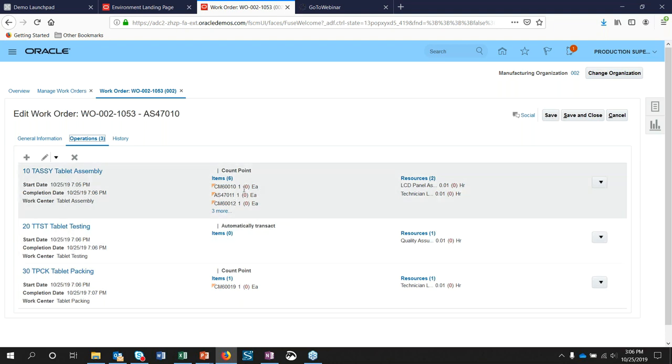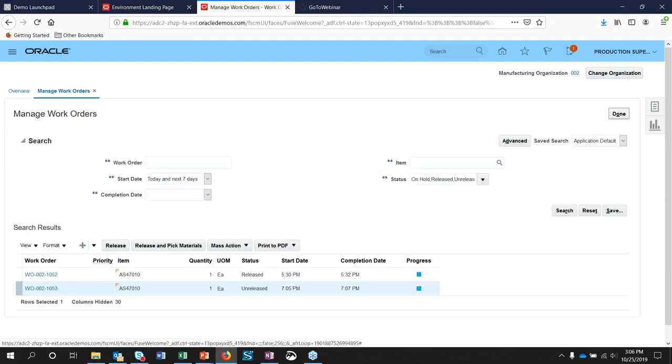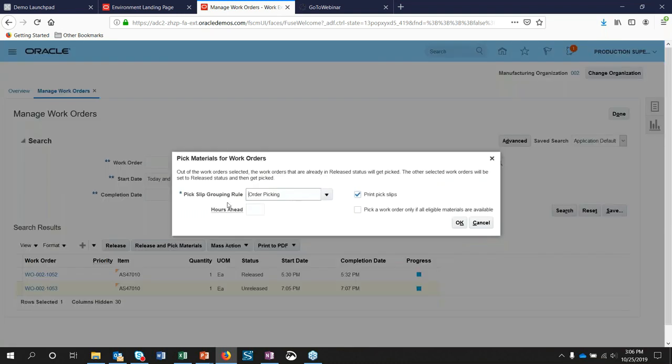And we can go through, and you can see here, because I've got the zeros highlighted in red, I haven't executed anything yet. Once I execute the work order, we'll come back into this particular work order and show you how the history has changed here and how the information gets updated in real time. So once I'm here, I'm going to release and pick the materials. Now again, what I can do is I can print pick slips that will go to the floor to tell the users on the floor that they need to go out and get the material that's needed for this particular work order.